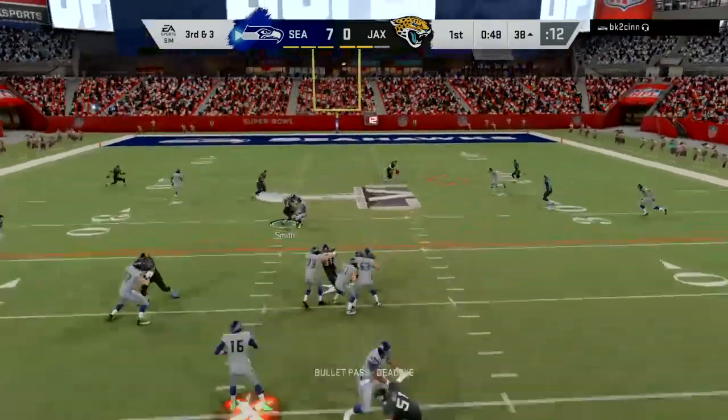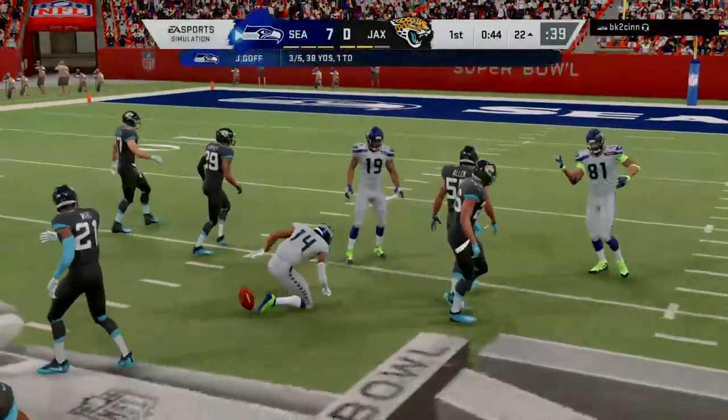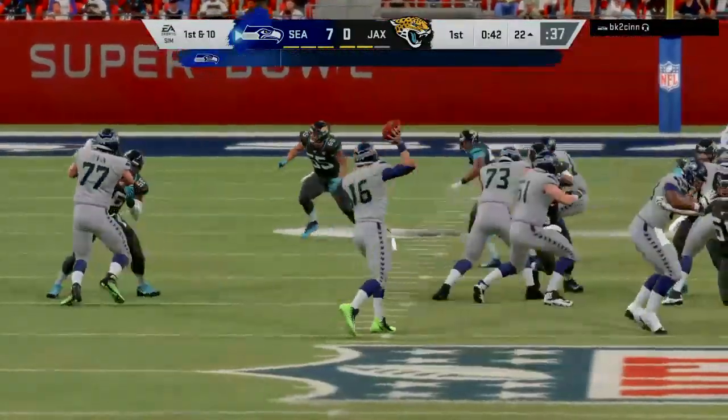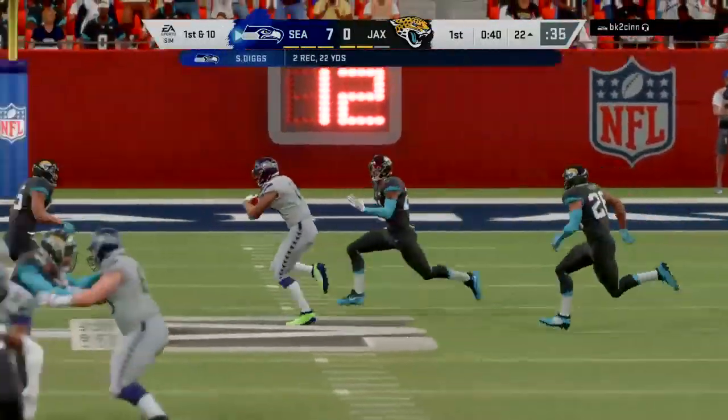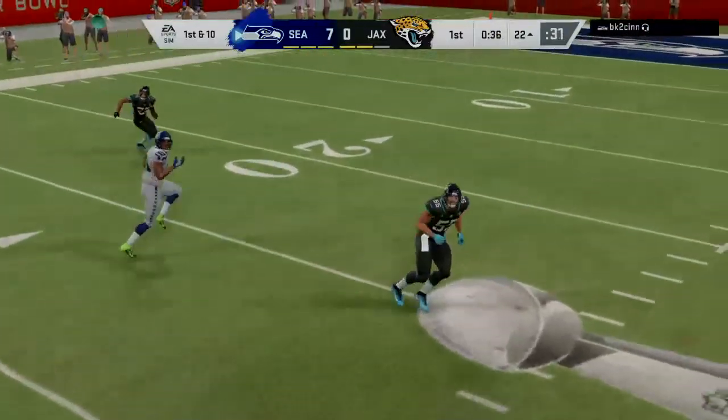Goff on third down. And he's looking to find Diggs. His second catch of the Super Bowl, and it's good enough for a first down. He's such a good route runner. Shows it there on third down. Very proficient and a good pass.